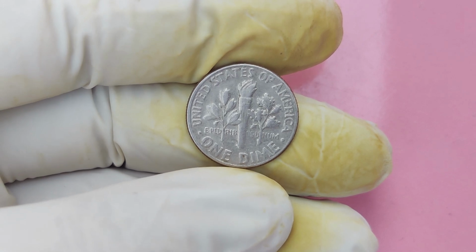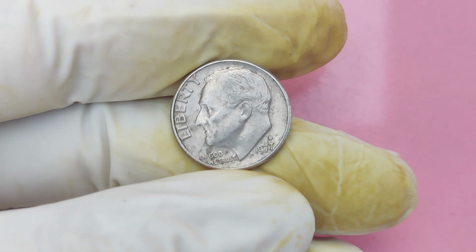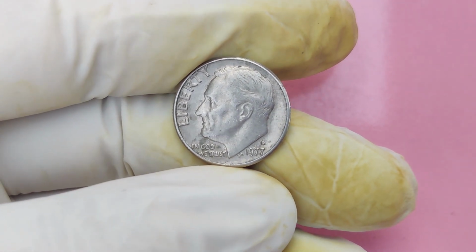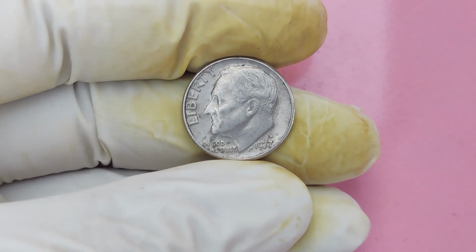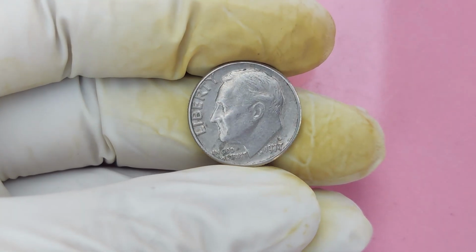So, there you have it, the incredible story of the 1977 D Mint Mark I cent dime coin, a true rarity in the world of coins. From its humble beginnings at the Denver Mint to becoming a $1.8 million treasure, this coin is a perfect example of how even the smallest mistakes can turn into something extraordinary.